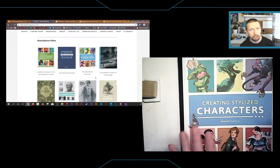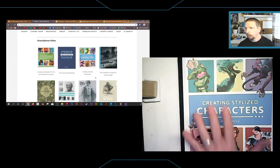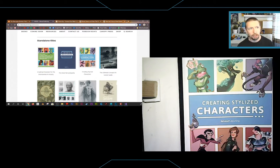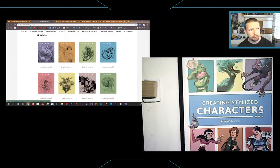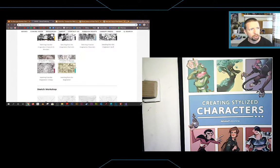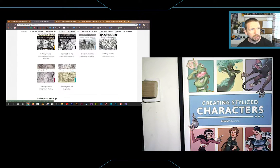The other thing I like, and I stumbled across this after getting this book, so I didn't really know anything about this, is that the 3D Total Publishing website has links to all of their different things. They do periodicals and they do other books and bits and pieces like this. But these ones are quite interesting.